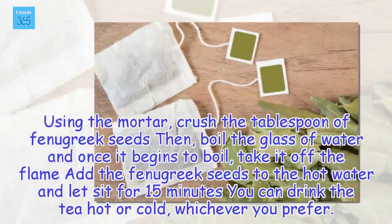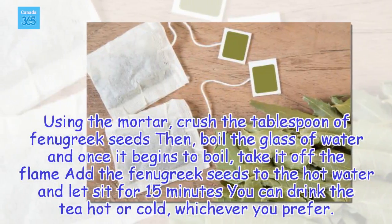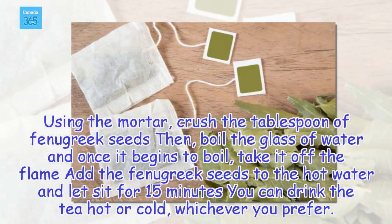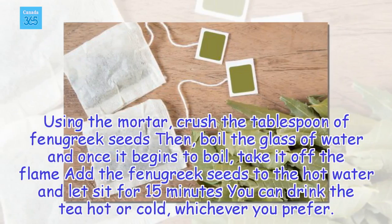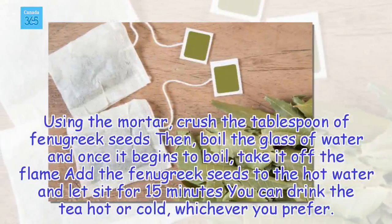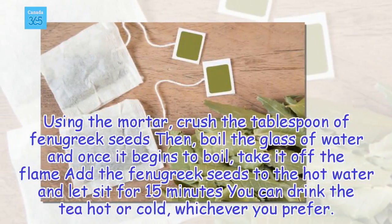How to apply it? Using the mortar, crush the tablespoon of fenugreek seeds, then boil the glass of water, and once it begins to boil, take it off the flame. Add the fenugreek seeds to the hot water and let sit for 15 minutes. You can drink the tea hot or cold, whichever you prefer.